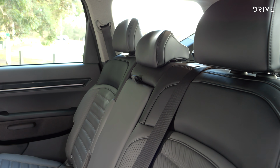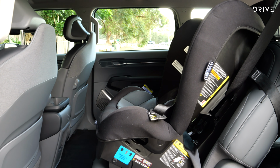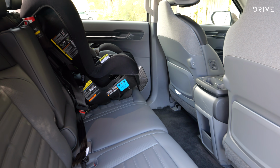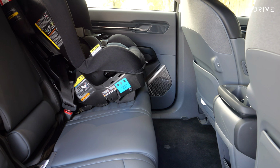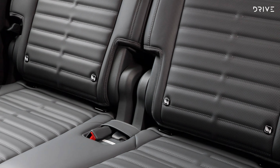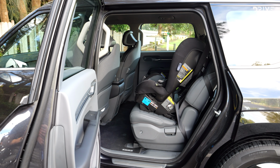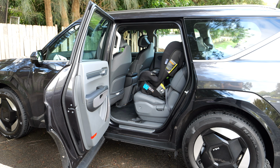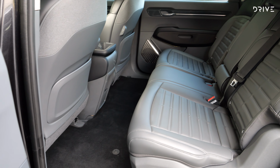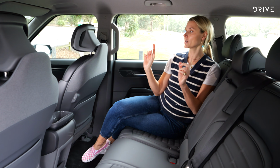I'd imagine if you're in the market for a 7-seater, then it's because you've got a big family to accommodate, and child seats will be making frequent appearances in this car. The EV9 comes with 4 ISOFIX points and 5 top tether points, so can easily accommodate up to 4 small children. Helpfully, the doors open extra wide too, which means you're not having to strain your back when getting little ones in and out.